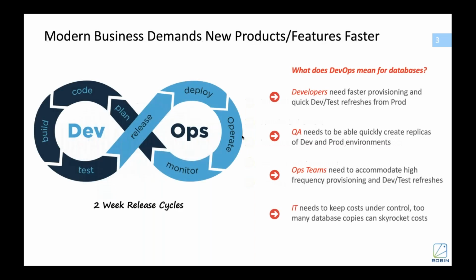If you take a close look at what modern business demands, it demands for everything to be quick. They want new products to be launched, new features, a quick time to market, and faster delivery with lower cost. We all know that DevOps has been the secret mantra for faster delivery, but what does DevOps mean for the database community? What does DevOps mean for DBAs?